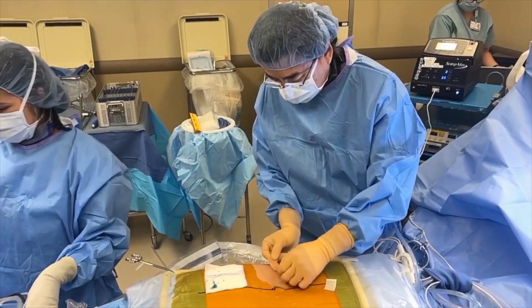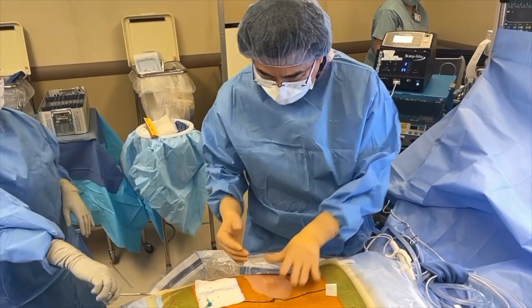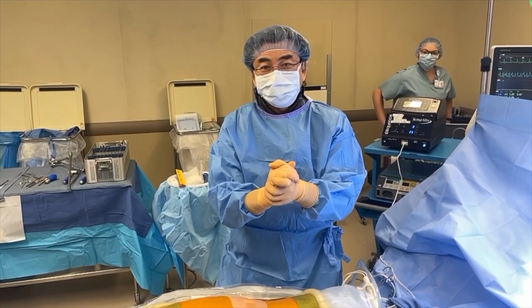And this is the part that I just get the most kick out of. A Band-Aid from Vons. So, we're all rooting for you and wishing you a speedy recovery and a happy new year. Right, guys?